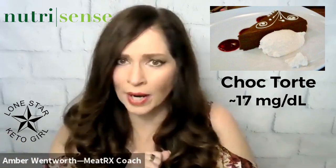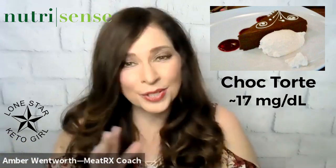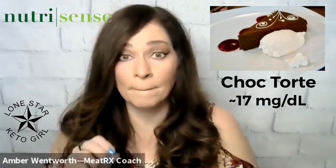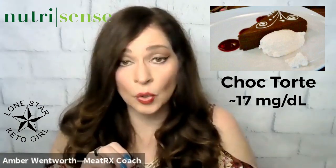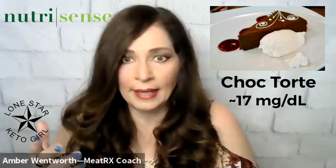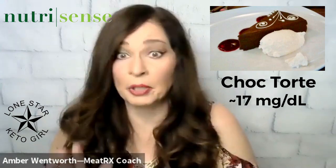So I was actually quite surprised by that. It has no grains in it, but it did have sugar, but not very much. It's a very bittersweet chocolate, so there's not a lot of sugar. Maybe that was it. I don't know. Or maybe all the heavy cream, the fat in it. I don't know. But it barely moved it.